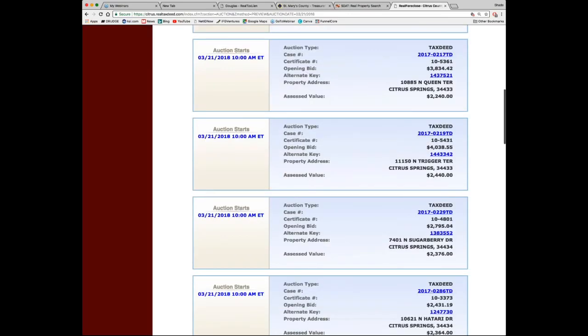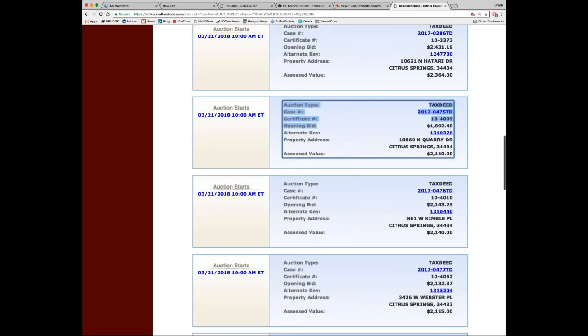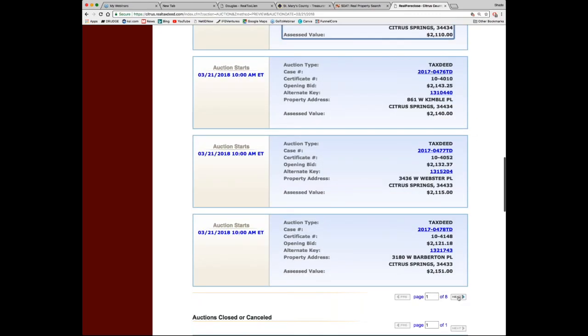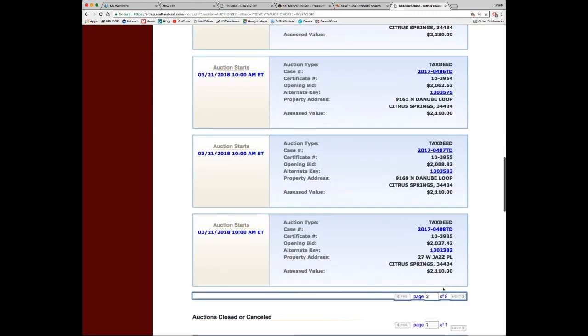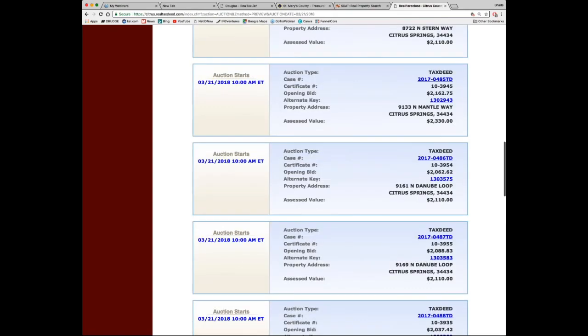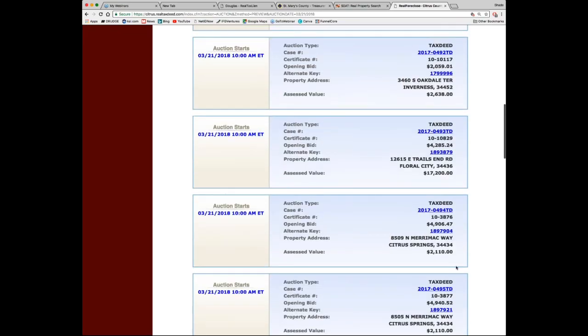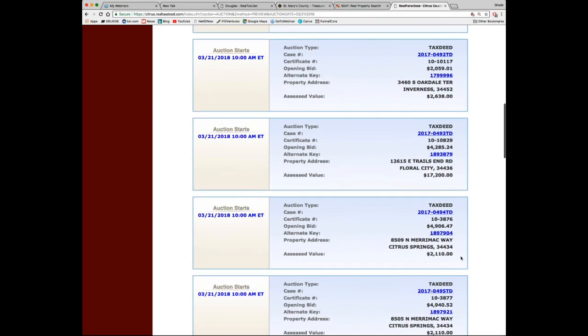And what we're looking for when we're looking at a list, so that you guys know, is this opening bid amount versus the assessed value. So as we're scanning the list, we're looking at those amounts. We can see here the opening bid is $2,000 and the assessed value is $2,000. These are properties that we're usually not going to worry about. But now we can start seeing some different properties.